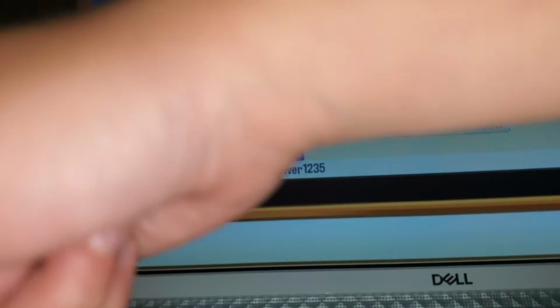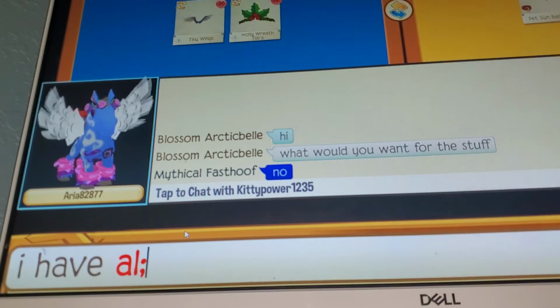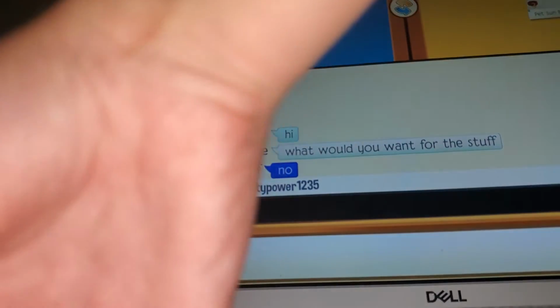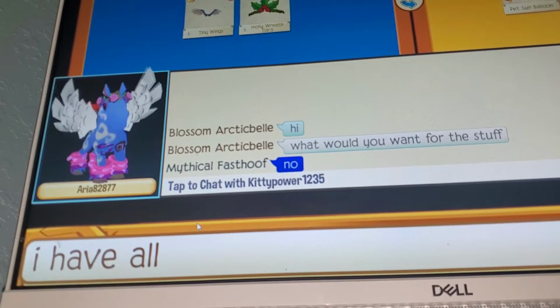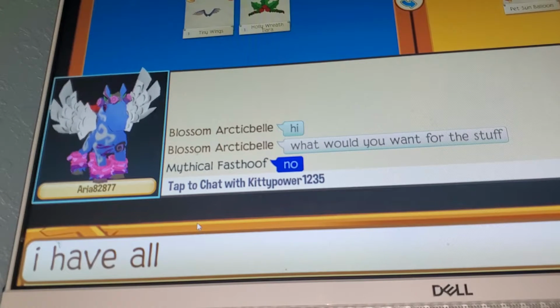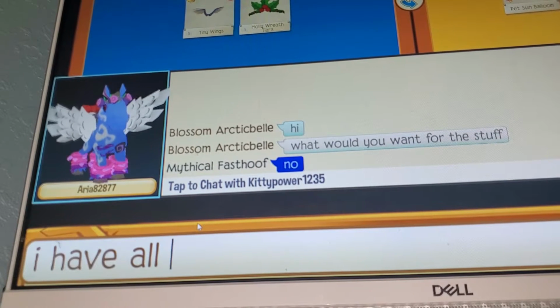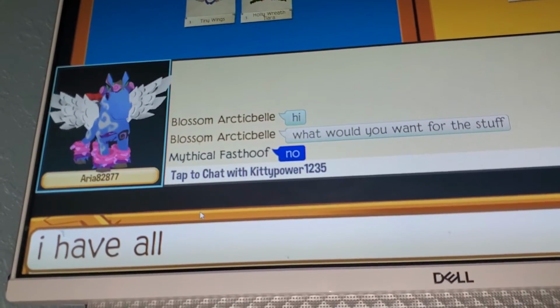I have all of the stuff. Okay, I already have that gecko. Oh my god, everybody gets that gecko. Anyways, oh, actually, I hate that panda. It's ugly. It's so ugly. The panda's so ugly. Oh. I don't want the panda anyways.